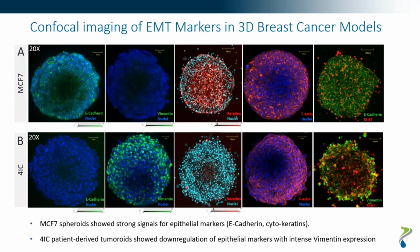On the other hand, the patient-derived model with aggressive behavior, the 4IC tumoroids, demonstrated a very different pattern of expression. We see strong vimentin expression in this model and loss of epithelial markers. So this data highlights that these 4IC cells likely display a mesenchymal phenotype, which is very well in line with the aggressive behavior and highly metastatic nature of the original tumor.